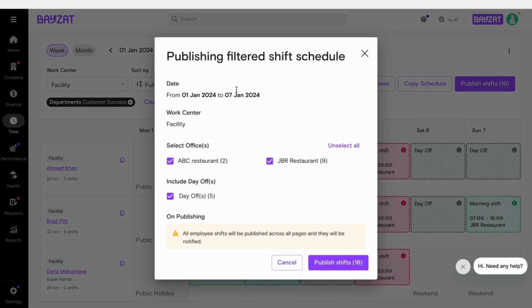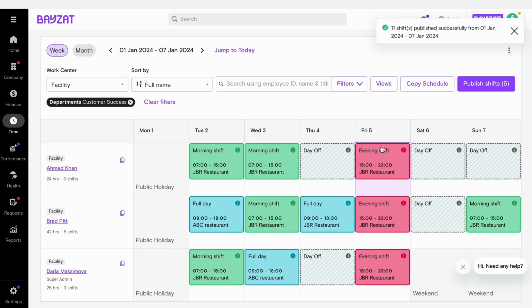You will see the date and selected work center. Below you may find the offices. By default all offices will be selected, but you can choose specific ones by unticking the boxes. Then you can include the day-offs or untick the box and exclude them. Once you're good to go, click on Publish Shifts. All shifts will be published across all pages as per the filters you've applied.